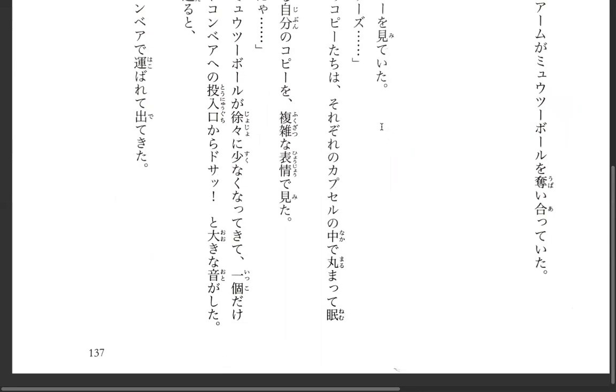All right. Okay, so they're descending through the tubes, and then capsule no naka, in the capsule, maru-mate nemuteiru. Is maru like circle? Yes. All right, so they're sleeping in a fetal position. Yeah. I don't know exactly. Oh, is that what it means? Okay. Yeah, it means curled in a ball sleeping.